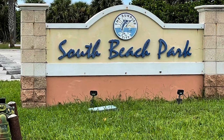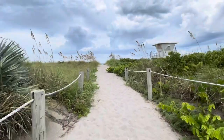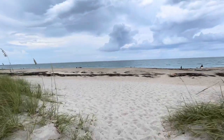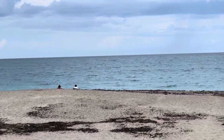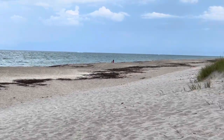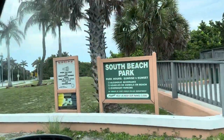Look at another nice one. This is South Beach Park. And we are bringing you to South Beach Park.